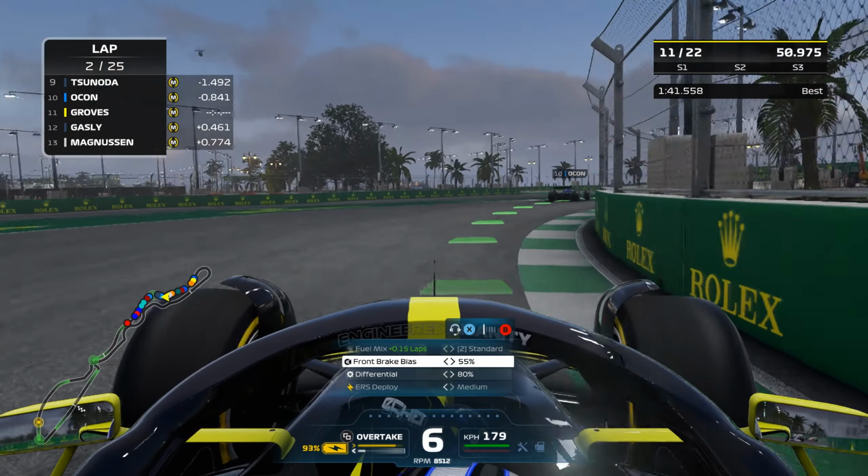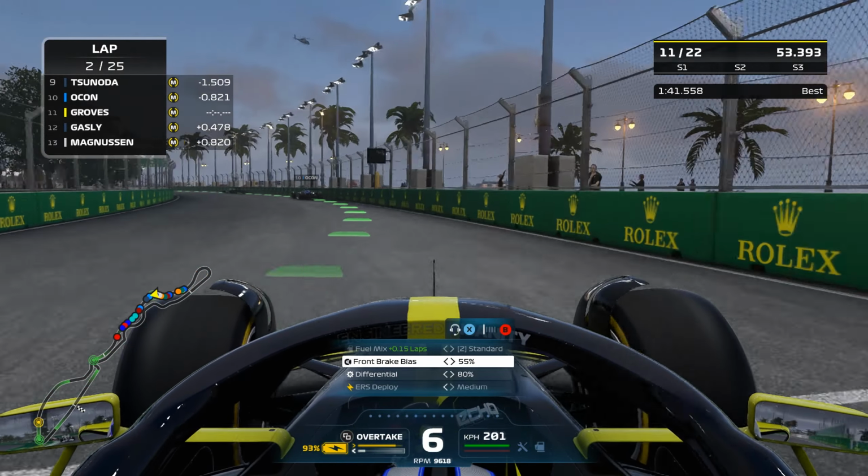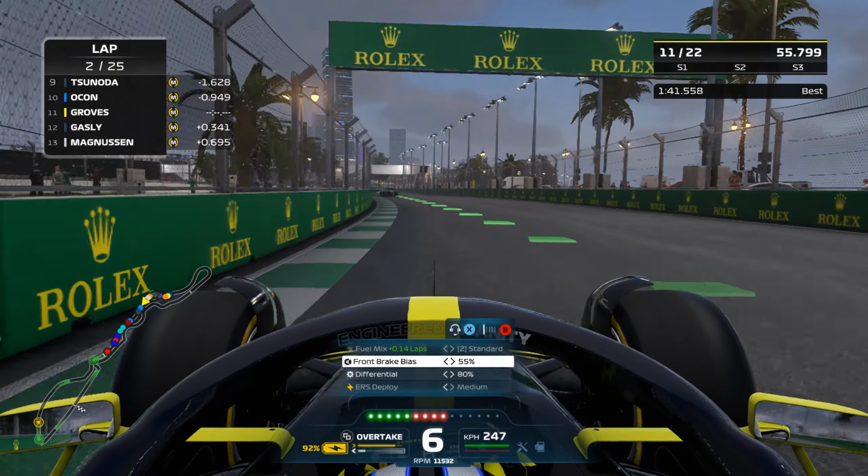This is another part of the track where I'm a little bit concerned as we hit the wall very hard.